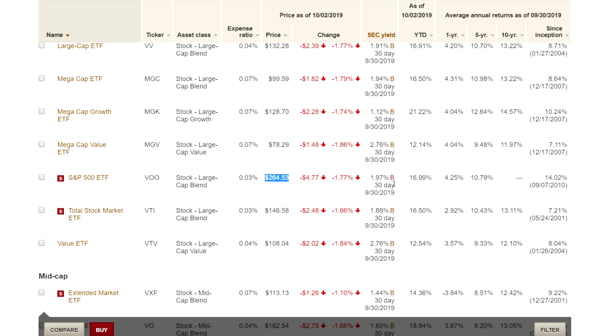We can see what the year-to-date return is on this fund, which is 16.99%. The 1-year return is 4%, the 5-year return is 10%, and it hasn't been around for 10 years. But we can see that since inception, the average annual return has been 14%. Now, this has been in a roaring bull market, so over time we're probably going to see that number move closer to 9 or 10. So just keep that in mind as we're going through here.